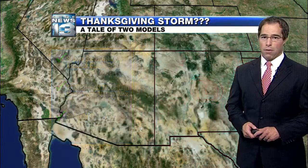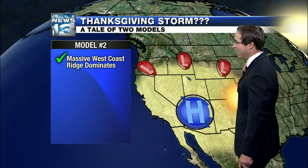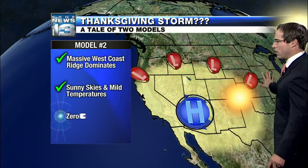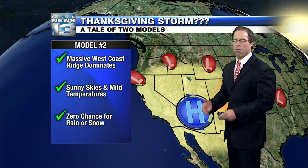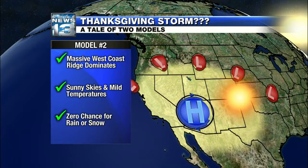However, there is another model that says, what are you talking about? We're going to have high pressure overhead. There's going to be no storm coming in. And in fact, the storm track will stay to the north here. Sunny skies, milder temperatures. Now, I have to tell you, usually we don't see this kind of disagreement.